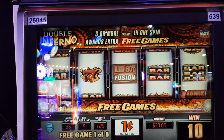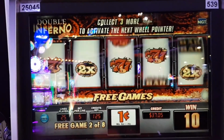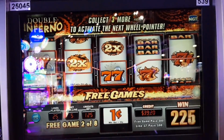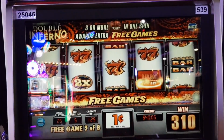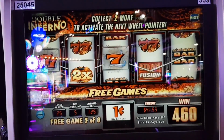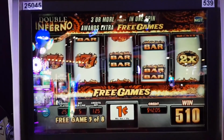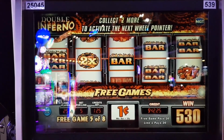Right, we need to fill some pointers up. And we need some re-triggers. Actually, that's not bad. Oh, okay. Didn't quite line up. I'll tell you what, I will play this game for as long as it's still alive in Vegas, and it won't be long before it's extinct. That's an absolute certainty. Right, come on, fill these up. It's going to be tragic if I don't get a re-trigger.